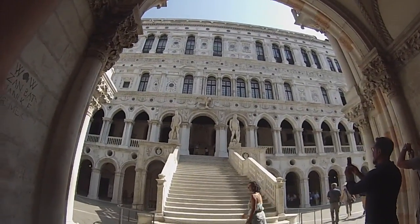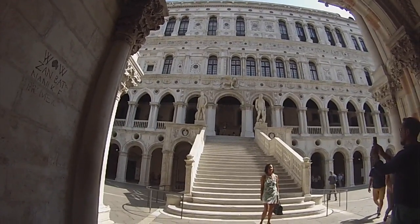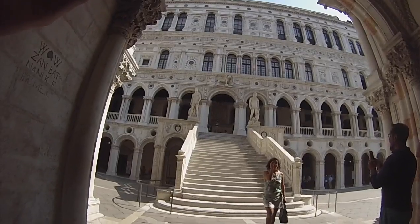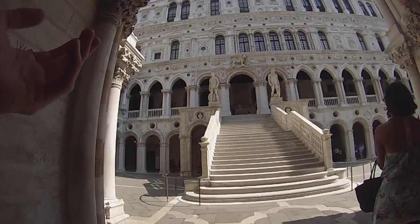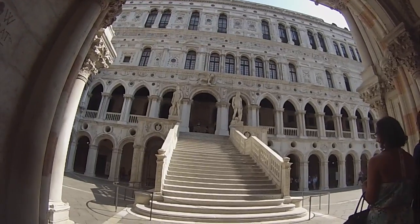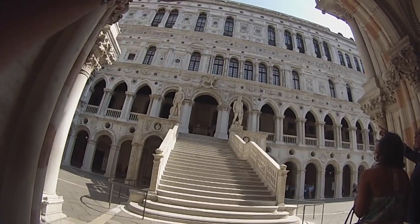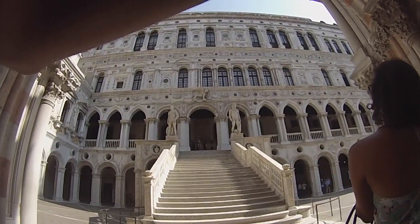The two statues up here, one on the left is of Mars, or Ares, depending on which belief system you believe in, Greek or Roman. And then the one on the right is Neptune. And they both were built in the 1600s. Up this grand staircase.